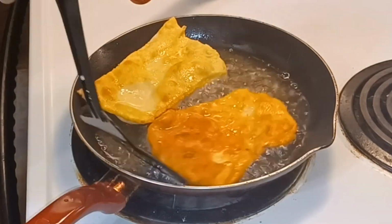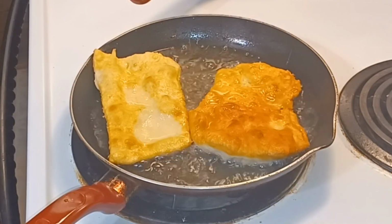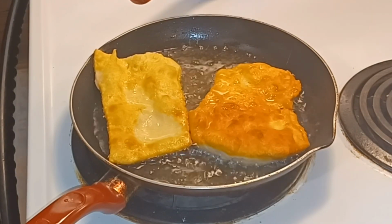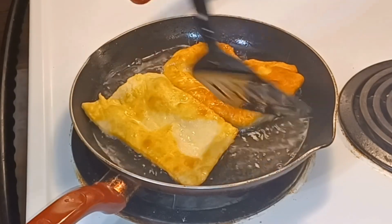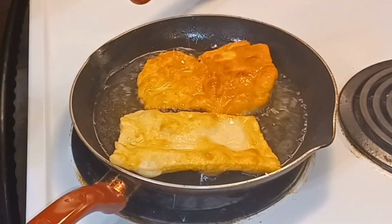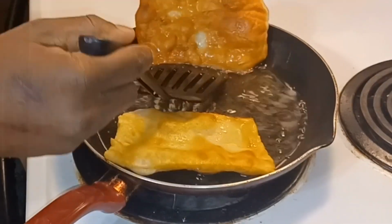I always say this and I'll say it again: survival foods. Have rice in your house. Have flour. Oil. Once you have stuff like that, you could create food. It's just knowing what to do.